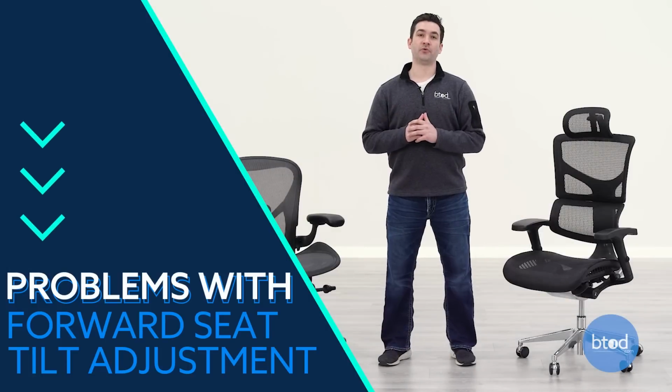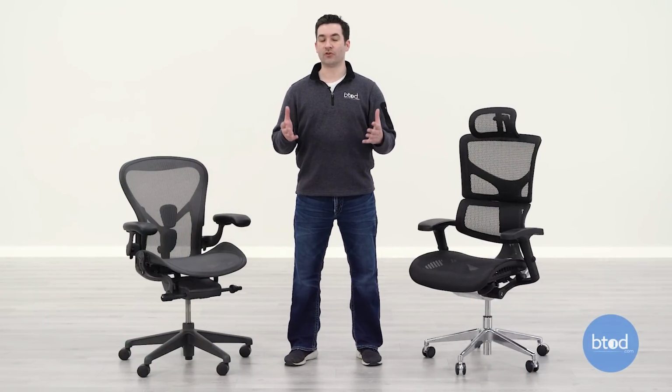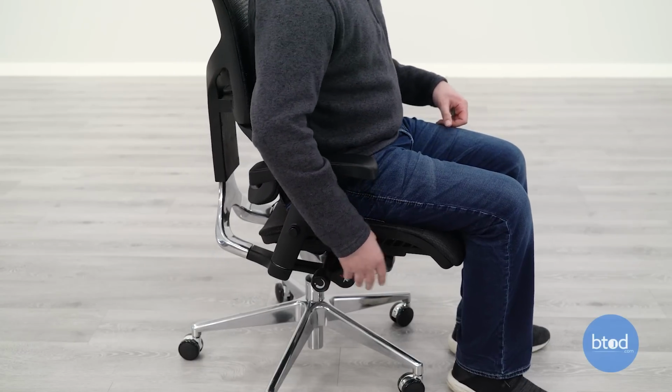I do feel that there are a few things that you should consider when shopping for a chair with forward seat tilt. So the first and biggest thing that I think that you should consider is that most people do not need forward seat tilt. There are very few applications that are going to require this function.